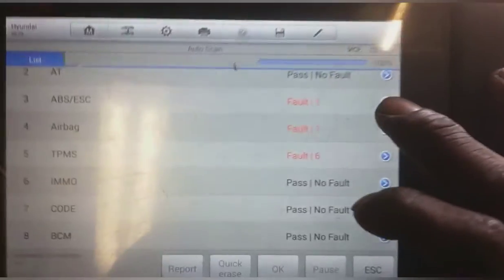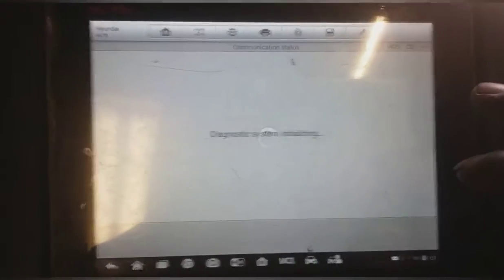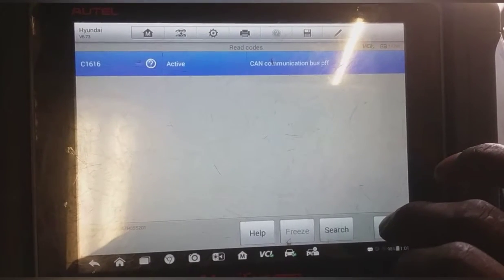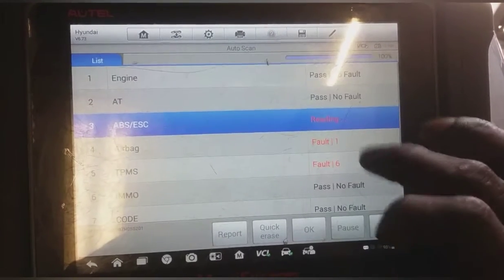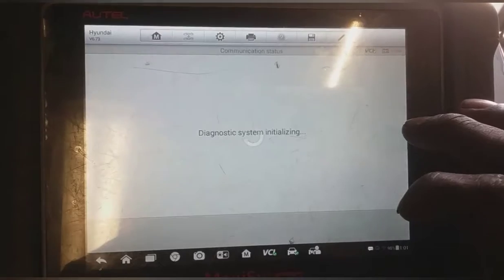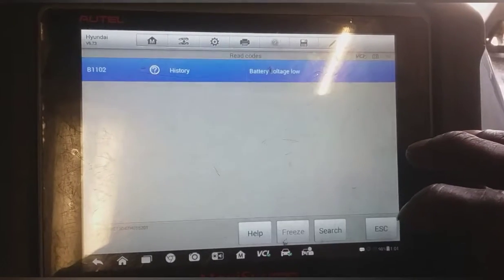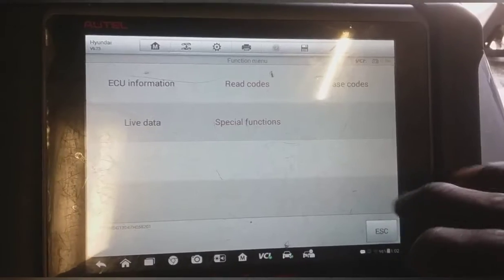All right, so let's check these. These are unrelated to the motor, so I'm still just going to check them anyway and see if there's anything in common. Just because of no communication. Control area network communication bus off. So ABS. Let's see what airbags got going on in there. Oh, mistake. Probably like a control area network, battery low voltage. I thought I cleared those codes off. Strange.